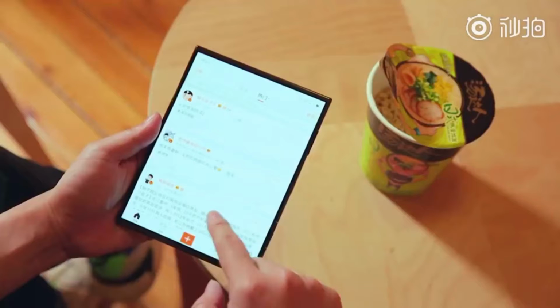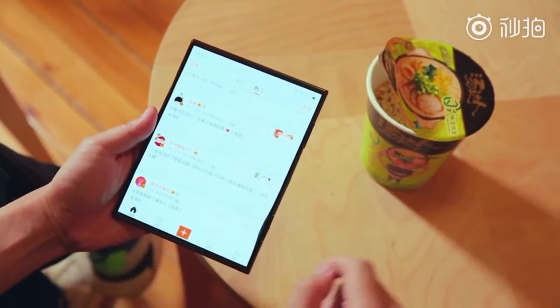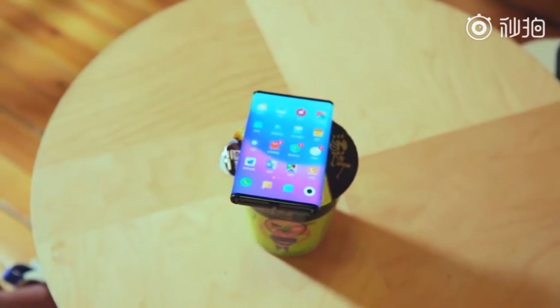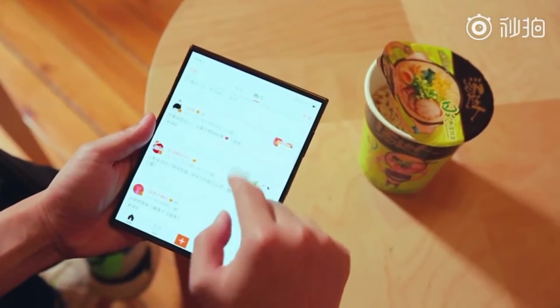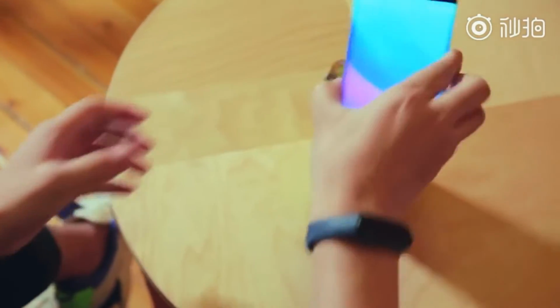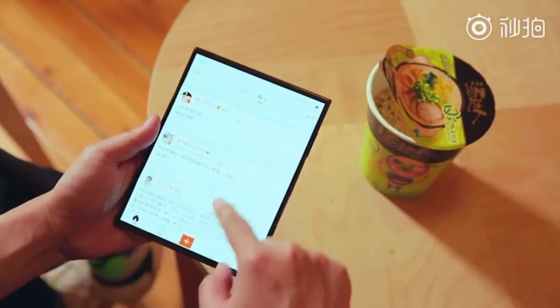So Xiaomi has showed off their new foldable phone again in this little short video. The video shows off the back gesture, which seems handy when the device is in tablet mode. And of course it shows how quickly the double folding screen can go from tablet to phone size, which is pretty cool. Xiaomi's foldable phone is expected in the second quarter of the year, around April-June.